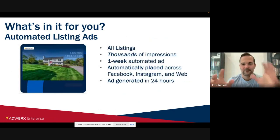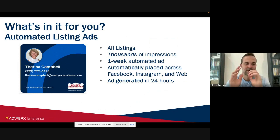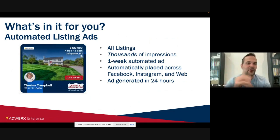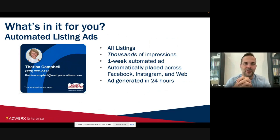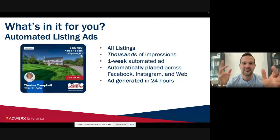Now, first and foremost, super exciting, your listing ads. We made these really nice, really crisp and clean, and we've added the motion piece to it, which is really, really big, and I'll talk to it in a second. But this is for all your listings. You're going to get thousands of impressions across the web and social media for a week, and these are generated in real time as your listings go into MLS.